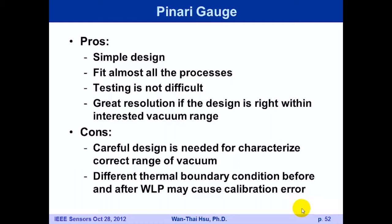And pros and cons: simple design and heating, and the theory is actually well established. Okay, and it's an easy measurement. A 4-point probe or other measurement can be used to just measure the resistance, and then thermal conductivity and calculation. And if your design is within the range of interest for vacuum, it's actually very, very good. It has very good resolution. But you do need to design the device at the correct range.